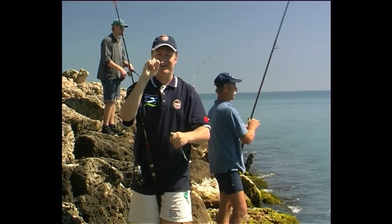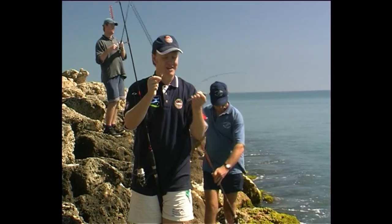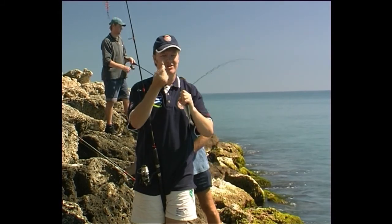No smoke and mirrors. These herring love flies. Even if you use them on spinning gear like this, you don't have to be a fly fisherman. You can use them on spinning gear and the herring will still love them. They're just like lures.